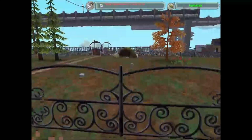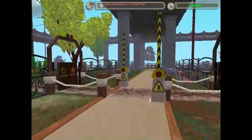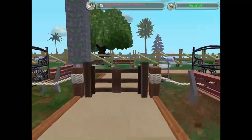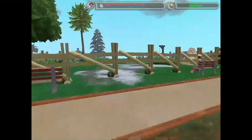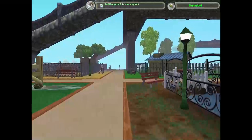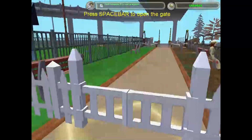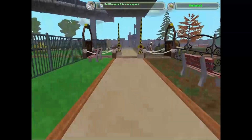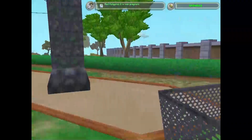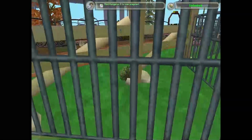And there are no animals in this exhibit, unfortunately, because I ran out of time to put an animal in that exhibit. And you've probably all seen the African buffalo. And you all know this is the staff center. This is where the staff go to get their supplies.